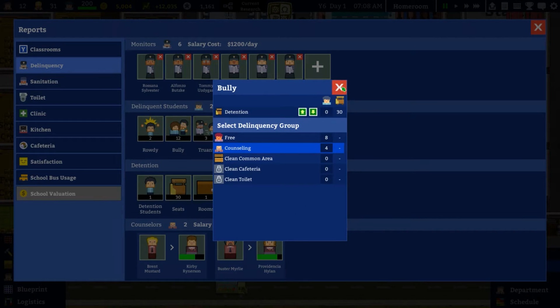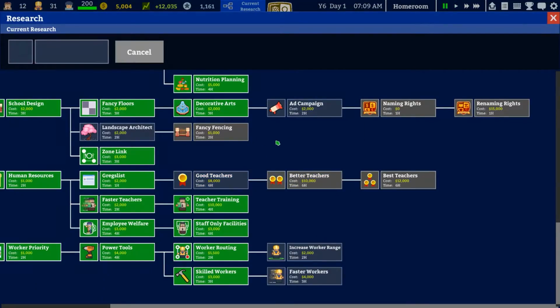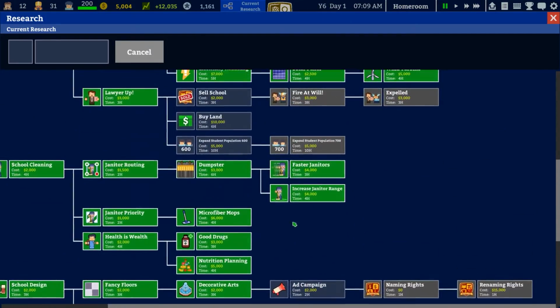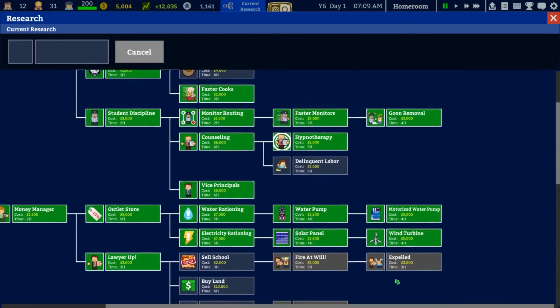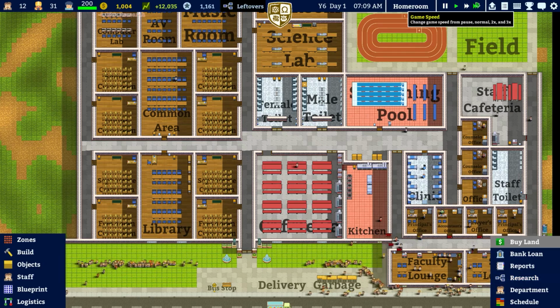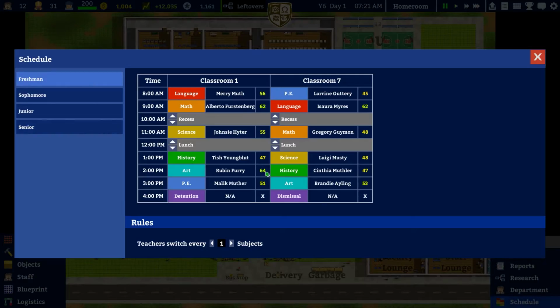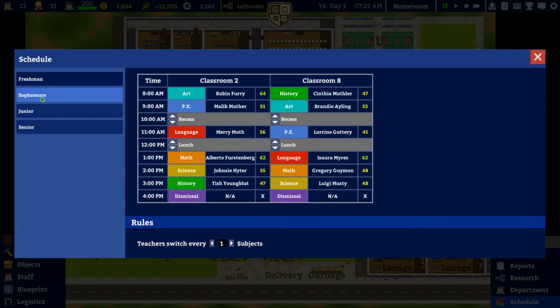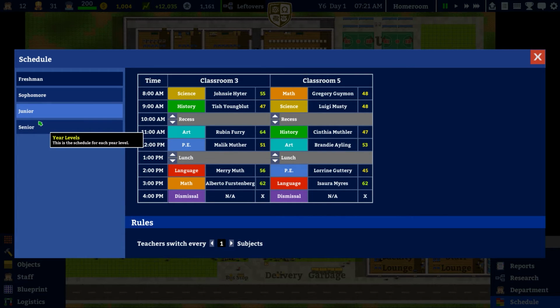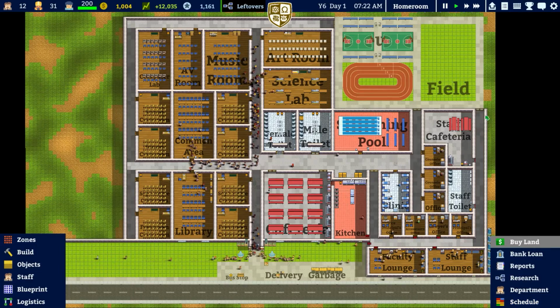Already, we have people that we know like are delinquents, because a lot of these will be from the previous year. I think research-wise, delinquent labour, no. Leftovers, increased food preparation time. Yes, that would be quite good. Okay, so in terms of schedule, everyone should have a teacher, and there will be some downtime for these teachers too. There you go. Yeah, we've got all the teachers there. So that is fine.